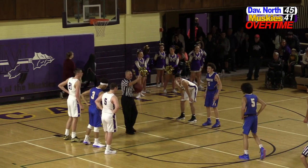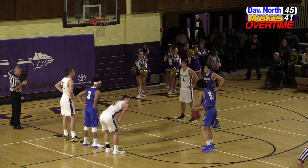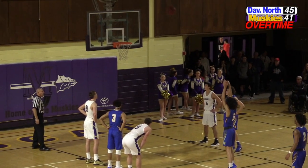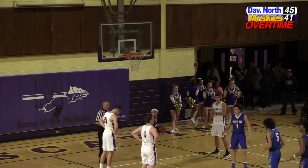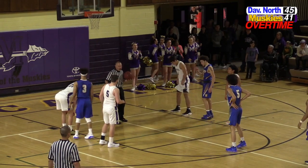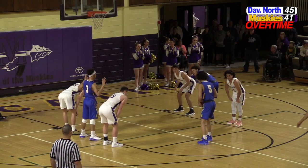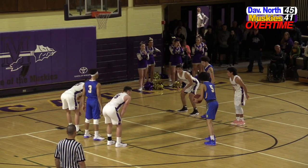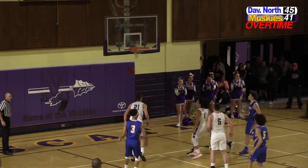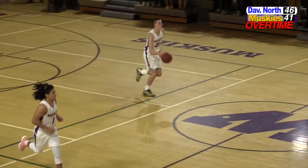And Max Taylor will go to the free throw line. What a hard-fought ball game. First free throw is no good for Max Taylor. Max Taylor for the second free throw. And it's good. So it is a 5-point ball game, 41.6 seconds to go.